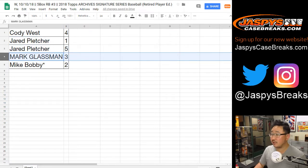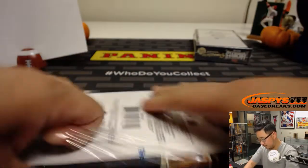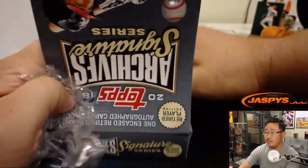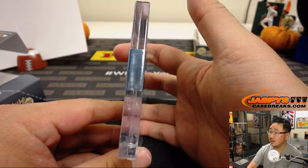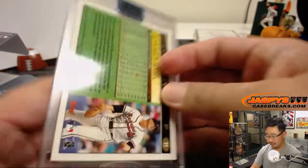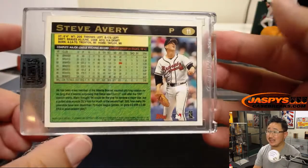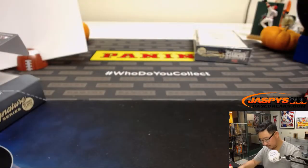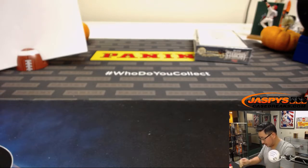Mark, box three. Box three for Boombox is Steve Avery, 3 out of 14. That is from 1996. Part of that 90s Braves pitching staff. All right, thanks, Mark.